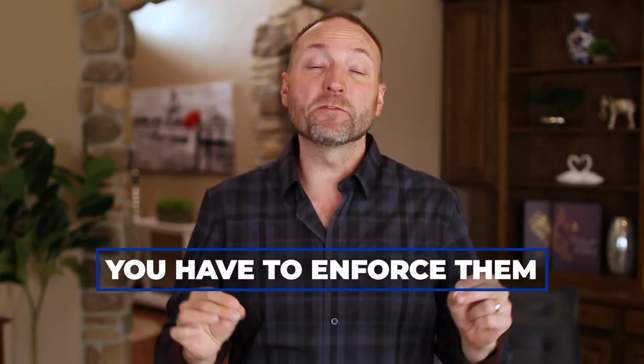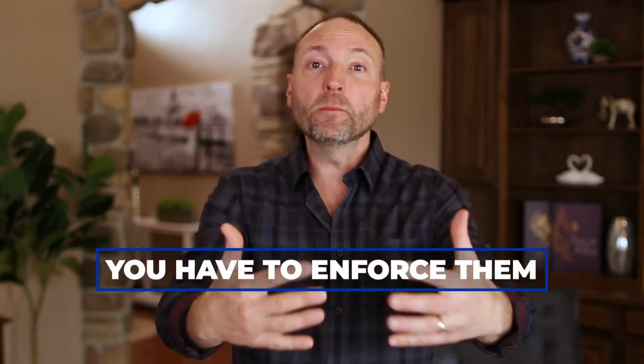But one of the keys with late fees is you have to enforce them. If somebody brings you their rent a day late and you just say, don't worry about the late fee, what that does is it trains your tenants that the late fees don't really matter. They're on the lease, but they never are in effect in reality.